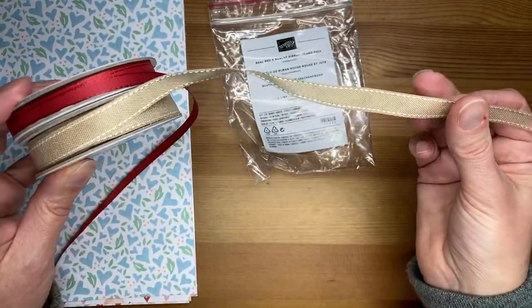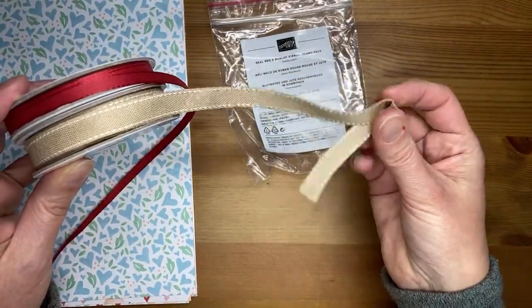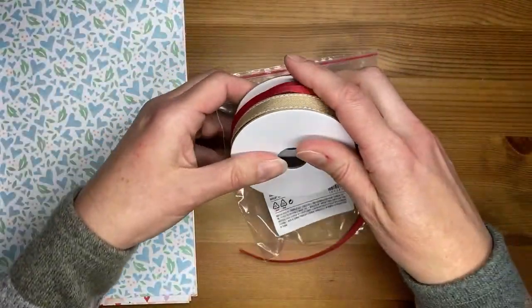The burlap one's a little bit wider. It still is very thin and easy to move and bend, so I think it's going to tie bows just fine. But it's a pretty little combo pack of ribbon that's also in that same suite.